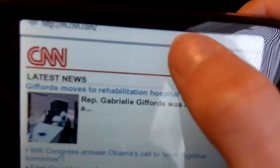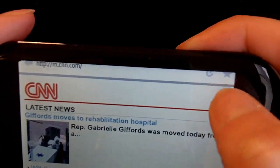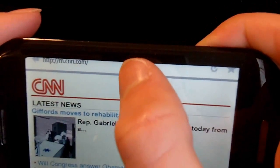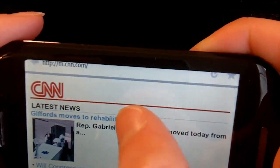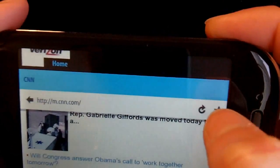There's a couple other features that I wanted to show that are actually pretty cool. Up in the upper right, one bad thing is that the search bar always is like half hidden. It's kind of annoying. I don't know why it does that. But you have a star up in the right corner.